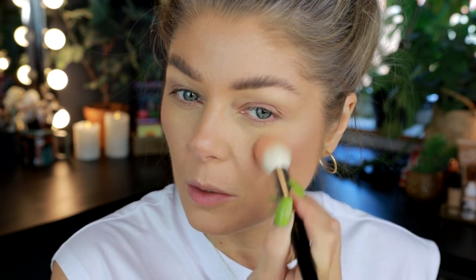I am going to use a powder brush because I want to save... I could definitely use this as a blush brush, but I want to save that for highlighter. So I'm just gonna go in, this is one from Refers, and put a bit on top.